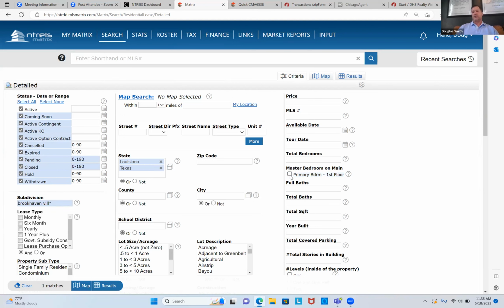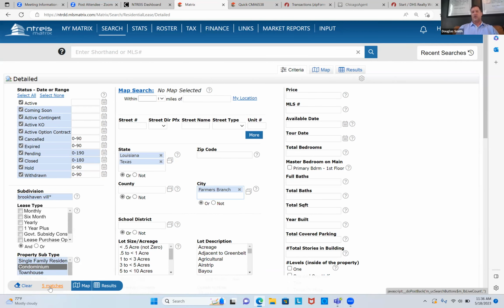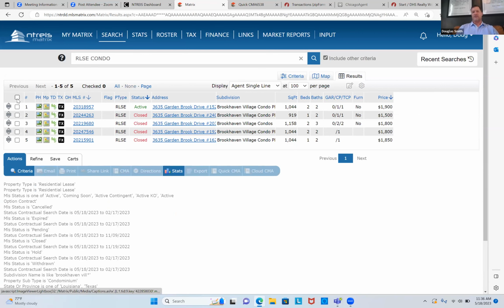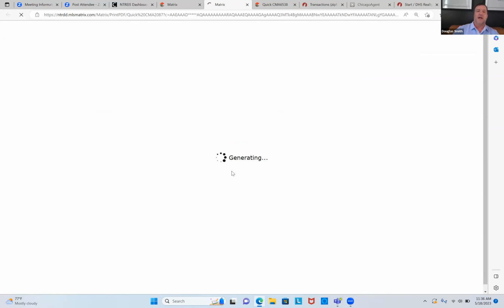Unmark master on the first floor. Mark condo and put Farmers Branch. And you can see there's 5 homes. Hit results. Check mark the box above the first one. Hit quick CMA.